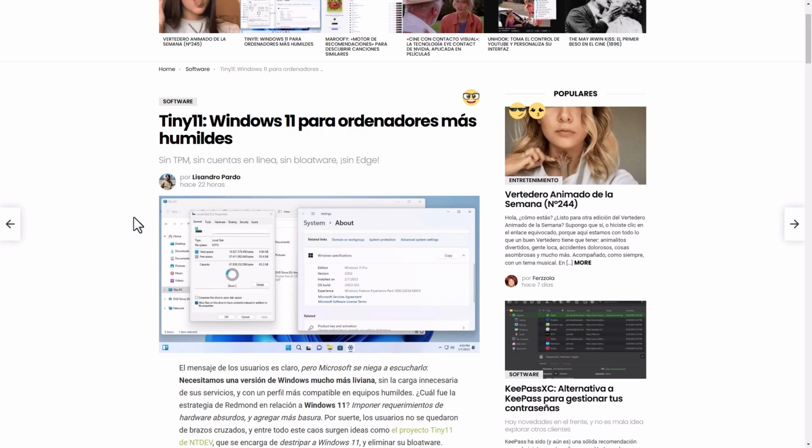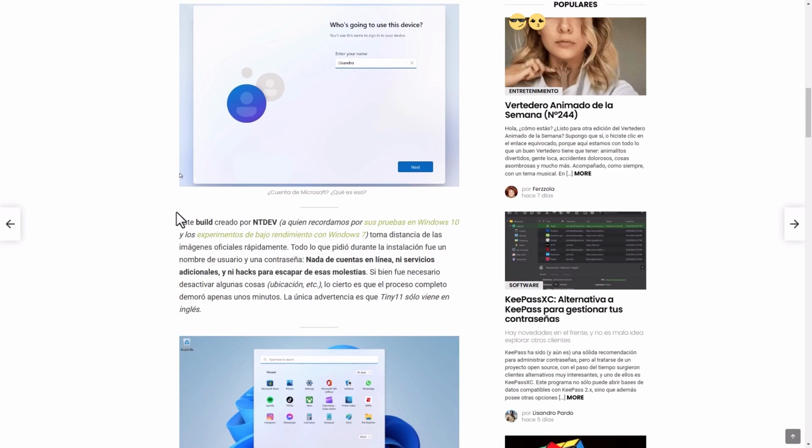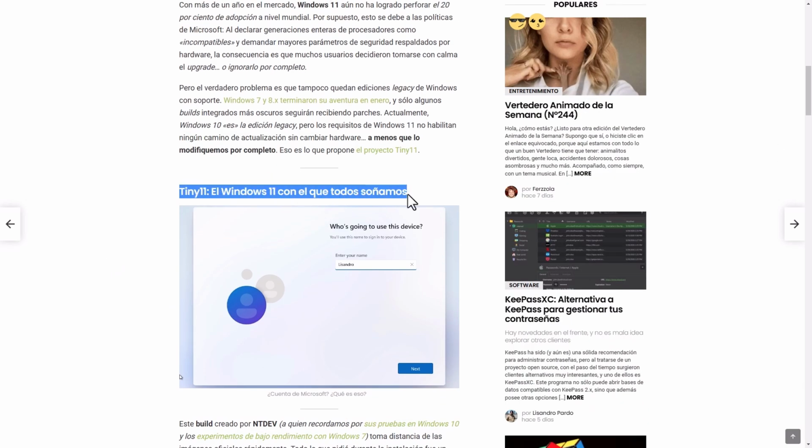If your old machine has a 32-bit architecture processor, you will not be able to use Windows 11. Windows 11 for more humble computers, they confuse humility with poverty, and not only that, here it says Windows 11 that we all dream of. Well, I would not dream of this, that would be a nightmare.